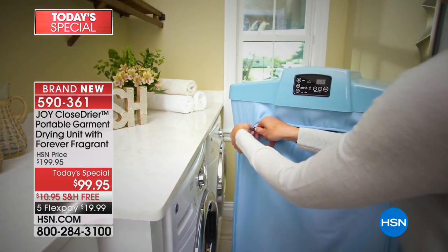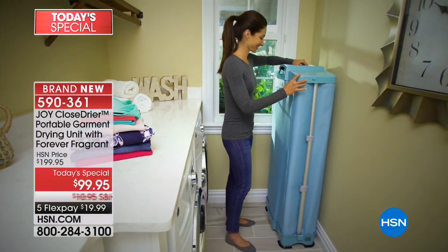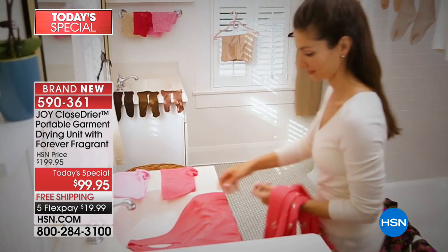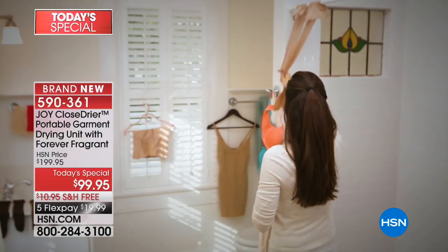What you'll do is whether you hand wash or take some jeans right out of the washing machine, you will put them in the clothes dryer and turn it on. You'll be cooking dinner for 15 minutes and whatever, and it will be done. It's so amazing.